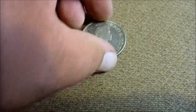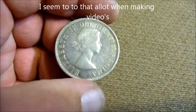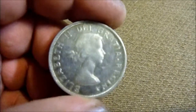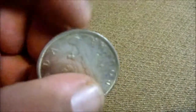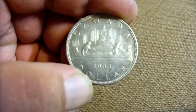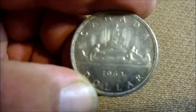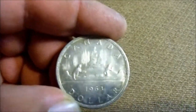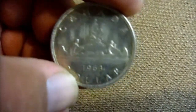Oh yeah, before I forget, I went to my daughter's house, and she went to England a year or so ago, and she said she had a bunch of foreign coins. So I said, oh, let's take a look at them. Lo and behold, she has a Canadian $1 from 1963. I'm trying to see that through the lens here. Yeah, it's 1963. And I did the magnet test, and it doesn't attract.